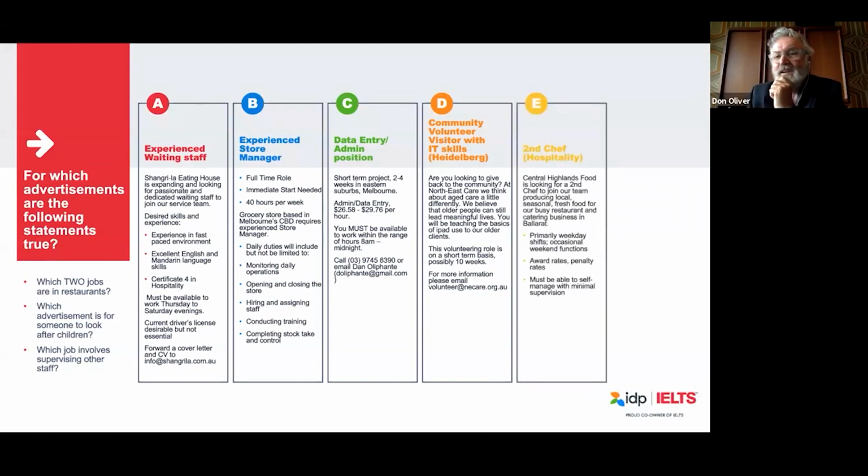Then we get to E. And here again, you can see words that mean restaurant, but do not say restaurant. Central Highlands Food. It's an organization in hospitality. They talk about catering. They do actually say restaurant in this one. They talk about being able to self-manage with minimal supervision. Now, this is a distractor because you might be looking for the word supervising and find this word supervision, but it's not the answer to that last question. This is managing yourself, not supervising other staff.